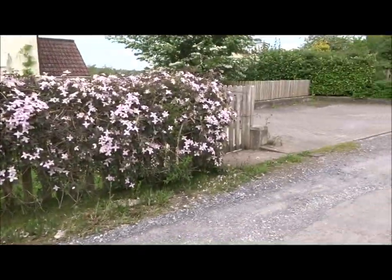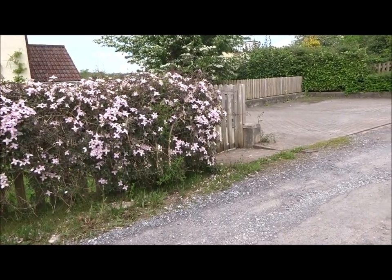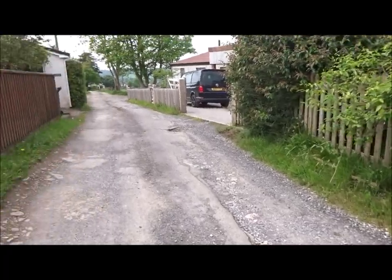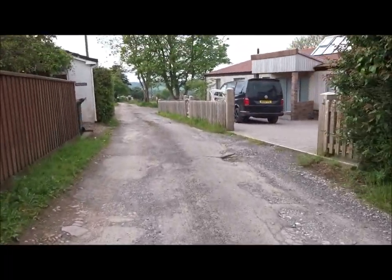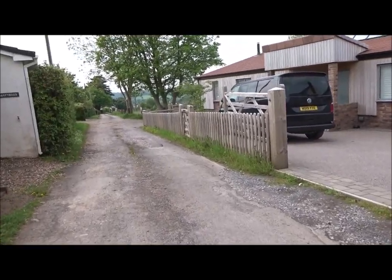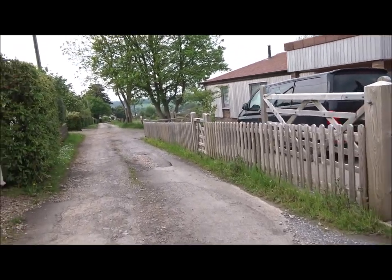That's beautiful, isn't it? Very beautiful, that one. I used to have one of them in my garden. Yeah, years ago when I had a garden. In the good old days.